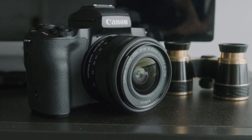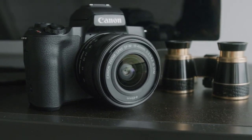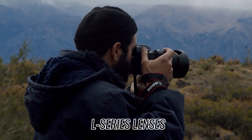However, one problem with the Canon M50 is that the lenses available for it aren't that great. They're really meant for casual users, and if you're someone who's a true enthusiast and you really want high-end lenses for your camera, you really don't have anything available. You can adapt the Canon L series lenses to this camera, but once you add the adapter and the lens, this camera becomes a lot bigger and it's just not compact anymore.